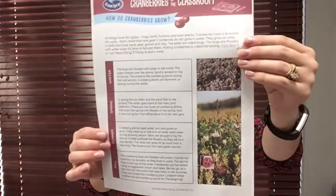Okay, so now we have the cranberry life cycle. You have this in your kit or available online, and it talks about the different seasons: winter, spring, summer, and fall. So I'll just highlight a few key points. In winter, the bogs are flooded with water. So we use water actually twice. We use water in the winter time to help protect the plants. Then we also use water to harvest.